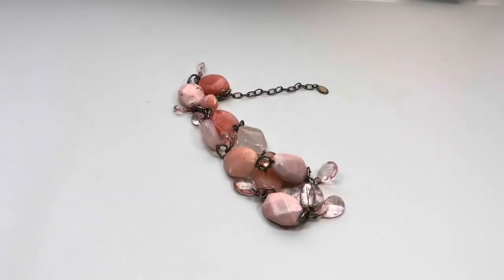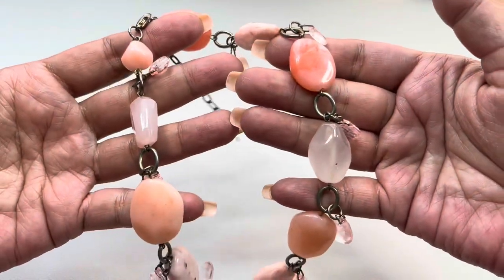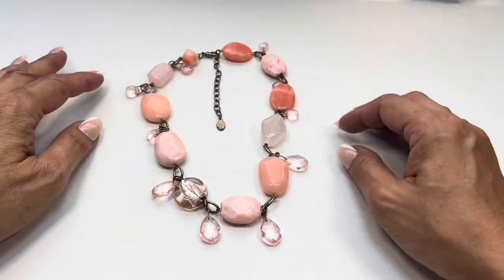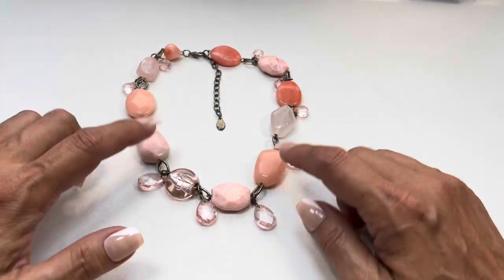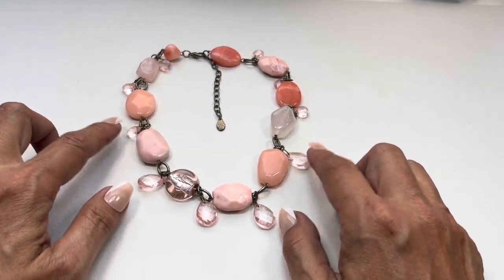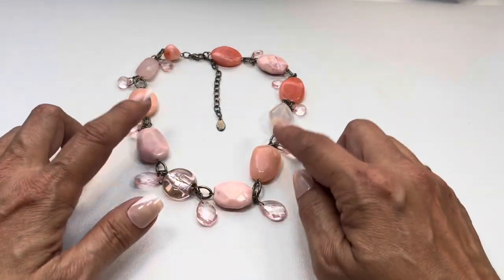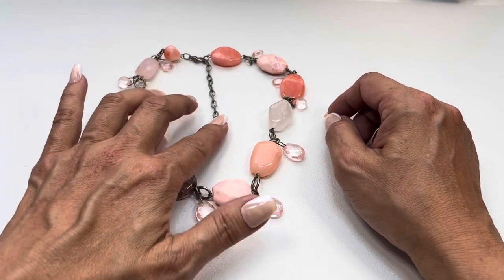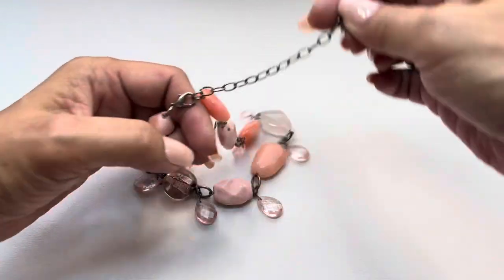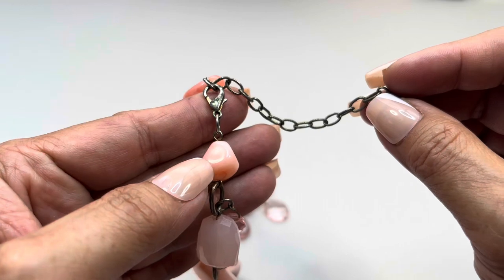And then last in this group is this here, this is acrylic. And it's made up of these nuggets. This one is glass, and then you have these dangling teardrops in between each one of those beads. This one has a lobster claw, a long extender. You know, this has a lot of wear, it looks like. Yeah, there's a lot of wear. See that?